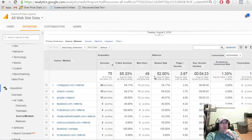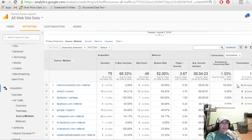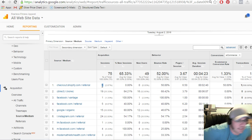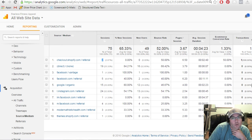But say for example for tracking, if we just look at today. Okay, so we know, and Shopify's weird too. It's weird because they have the checkout.shopify. It doesn't have your actual URL. But this is showing us we don't know where the traffic came from. But we got Facebook, Google organic. So if we're looking in here, we see Google organic's crushing it.